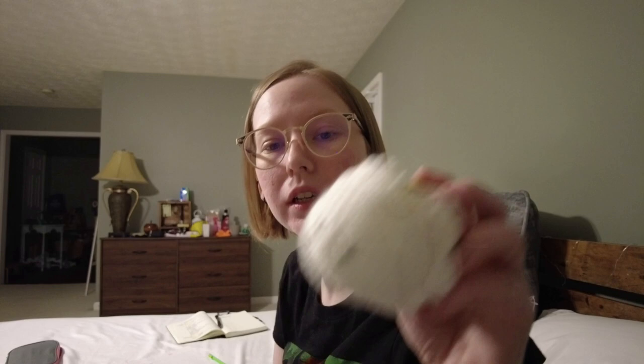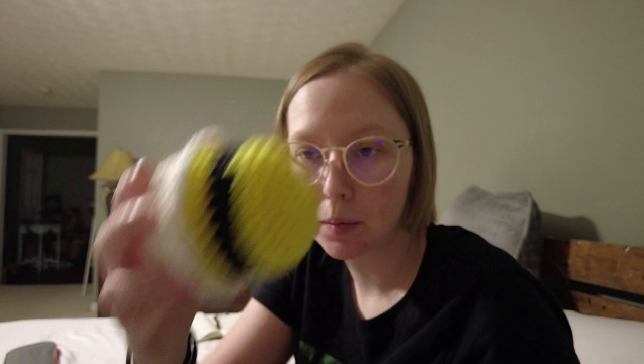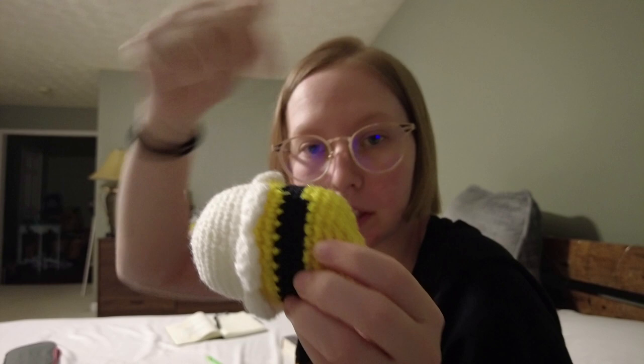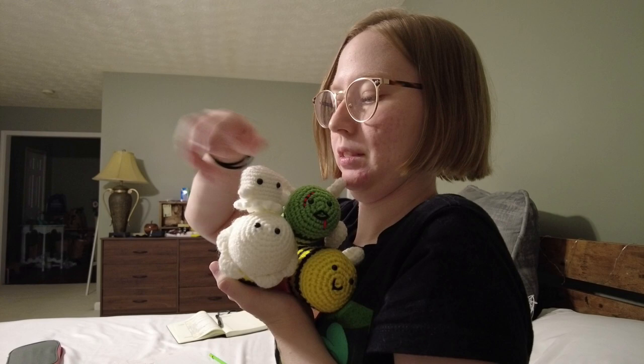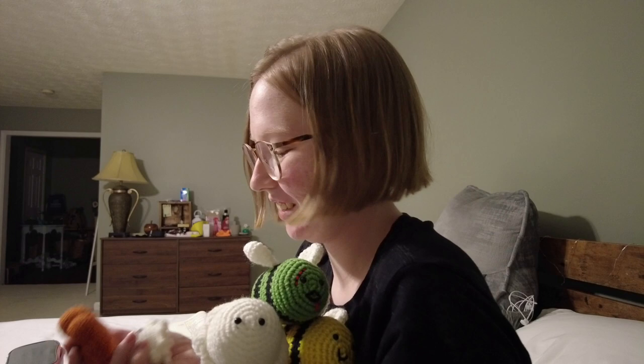And then I also made this ghost bee hybrid I have been seeing on the internet for a while now. So the top half is a ghost, the bottom half is a bee. The best part about it is it's called the Boo Bee. New to the shop, I just posted them today. I can't hold them all at the same time. New to the shop today. All of these.